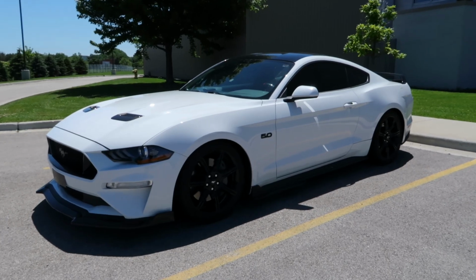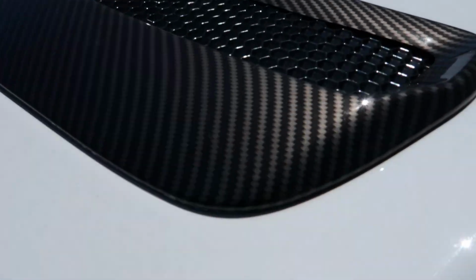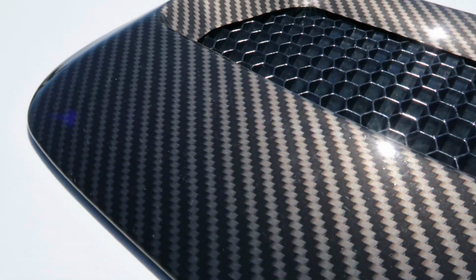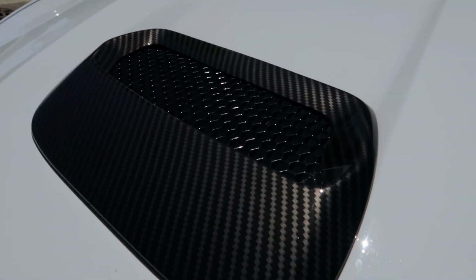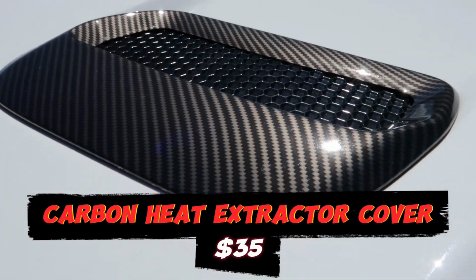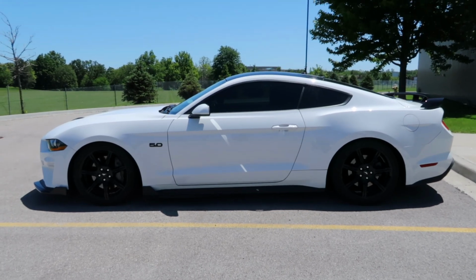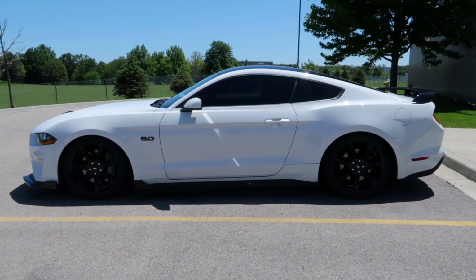All right, next modification here will be the carbon fiber around the heat extractors, and look at that carbon weave, really high quality carbon fiber on these, and these only put me back $35 for both of these. And I obviously installed these myself. The front lip and the side skirt really make the side profile of my car look super aggressive.